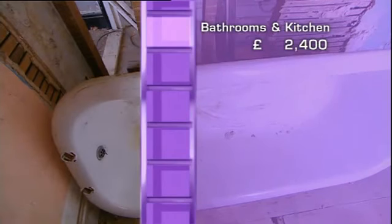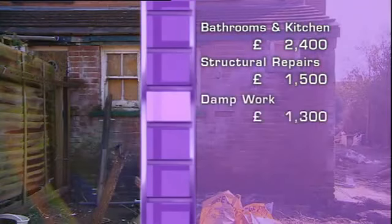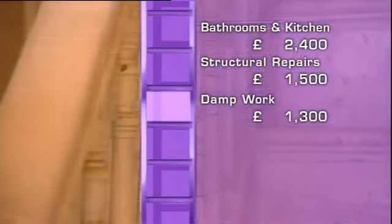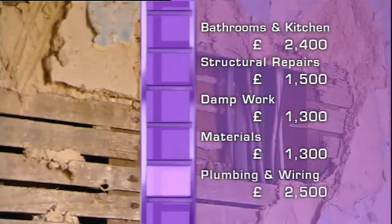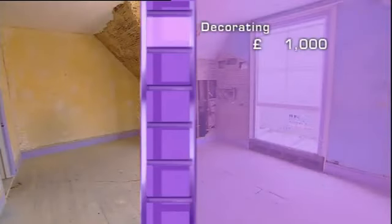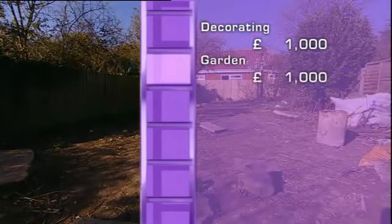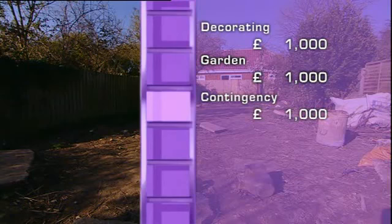Mike and Laura only have £2,400 for 2 bathrooms and the kitchen, £1,500 for structural repairs, £1,300 for damp work, £1,300 for materials, and £2,500 for plumbing and wiring. They've £1,000 for the decoration, £1,000 for the garden, and £1,000 for emergency costs.